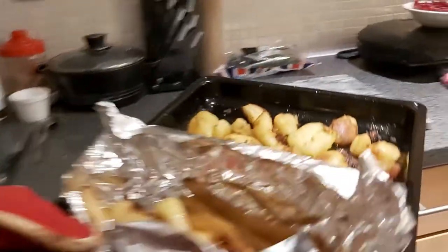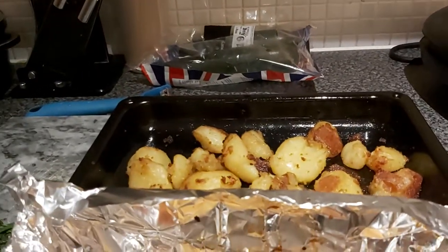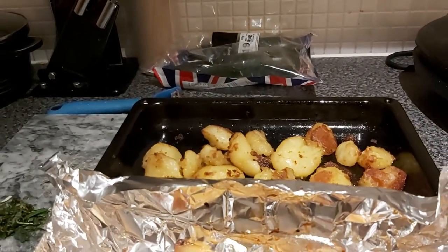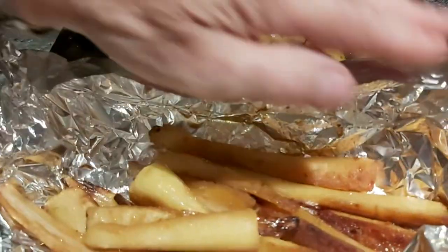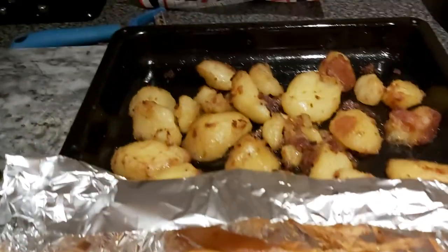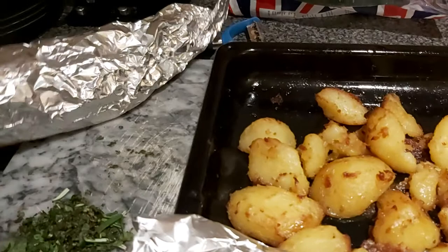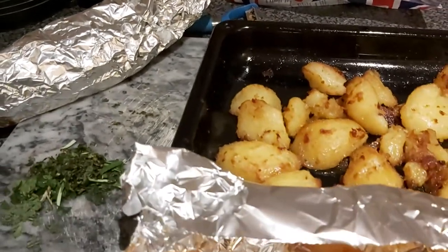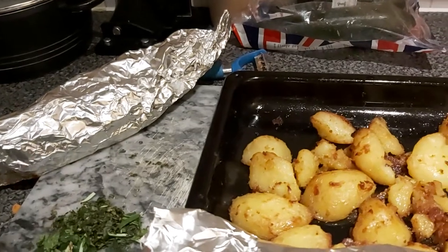And I actually took the parsnips out about 10 or 15 minutes ago. Can you open? And just let the roast potatoes do a little bit longer. Parsnip, potato. And in here is our vegetables. Carrots and peas. And can you open, please?